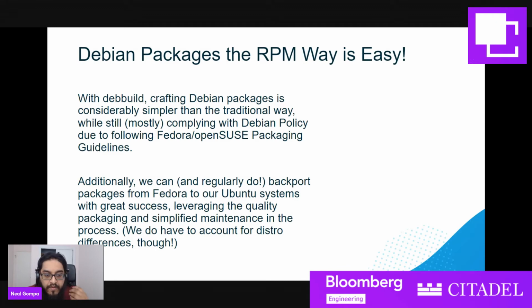When you're building Debian packages this way, you get to mostly comply with Debian policy just out of the box. You can totally comply with it in its entirety if you ship, for example, a copyright file that describes the extra license, the DEP-5, I think is what it's called, DEP-5 or DEP-8. I think it's DEP-5. DEP-8 is upstream. DEP-5 metadata for copyright and licensing data. You can also, if you want to make sure that you have extra metadata files like shlib symbols files and stuff like that, there are macros for just doing those things. But if you don't need all that, it also becomes super easy to just regularly backport packages from Fedora to our Ubuntu or Debian. We do this with great success, leveraging the quality packaging and simplified maintenance in the process.